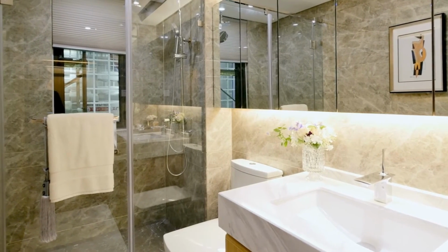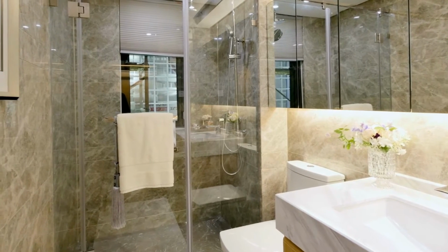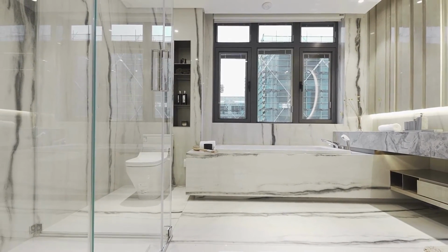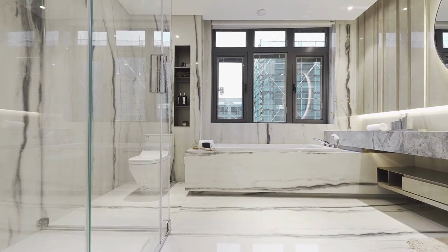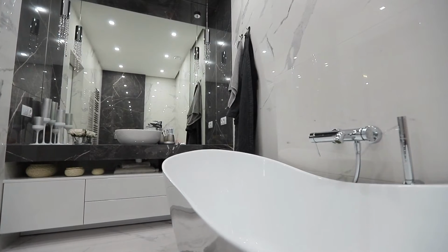Finally, the bathroom or comfort room. This space should be both functional and relaxing. A well-planned layout is key. Make sure there's enough space for the essentials: a sink, toilet, and shower or bath. For a spa-like feel, consider a freestanding tub or a rain shower head.